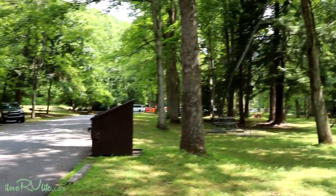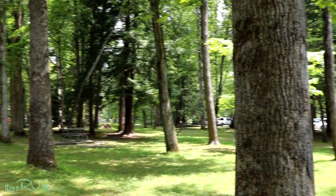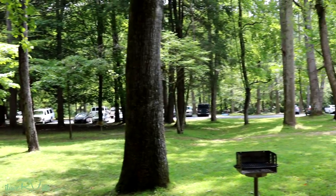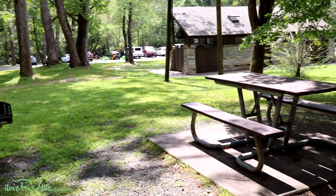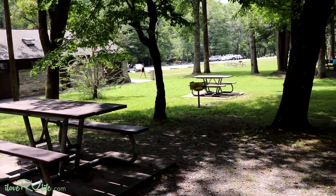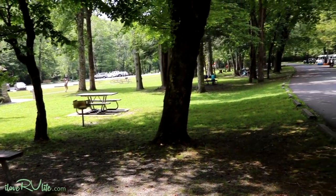And here, let me spin around there as well. This is great. I don't know if you can see all the old growth trees in here. All these picnic areas. Isn't this fantastic? Here's one that I'm up close to. There you can see the bathhouse down below. The breeze right now is just unbelievable. It's so cool and comfortable.